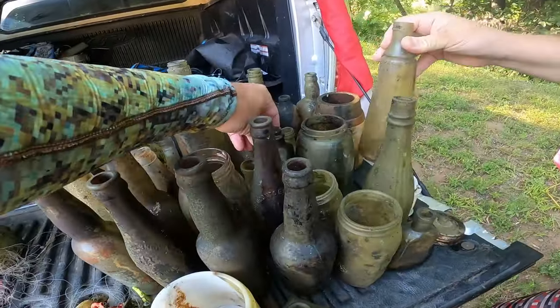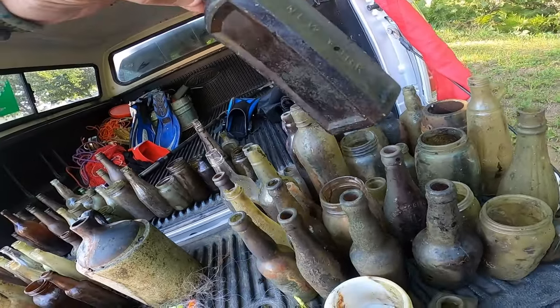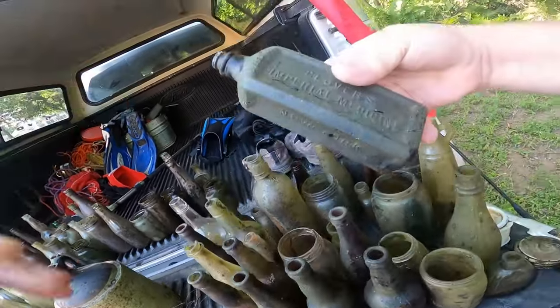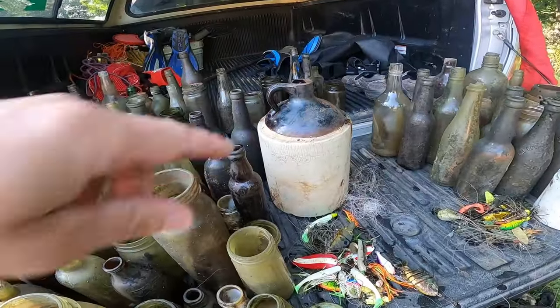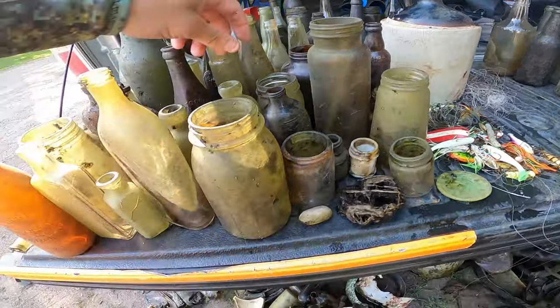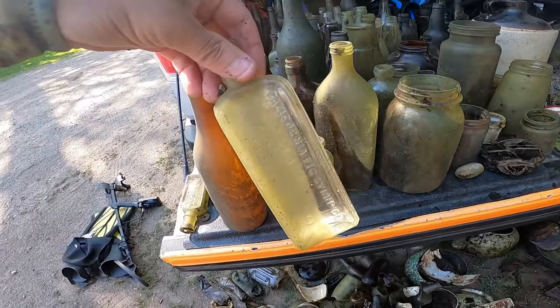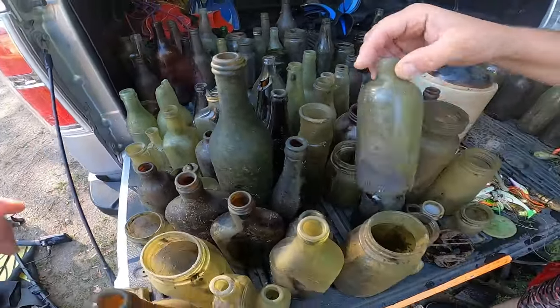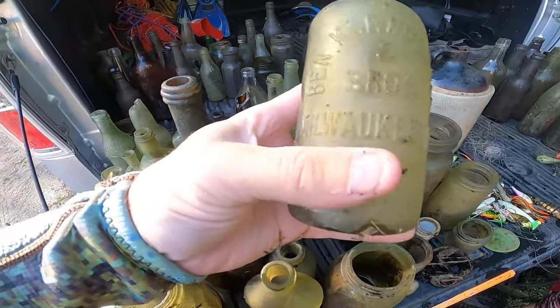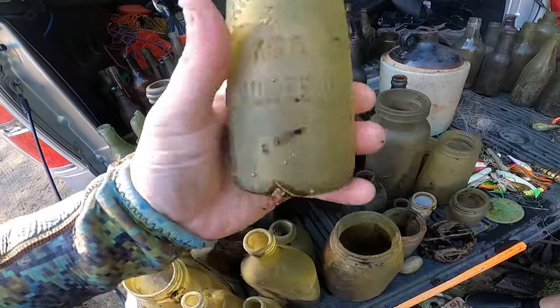Some other really neat ones here. This one, did it say H. Clay Clover? New York. New York. It says it's a Clover Imperial Medicine. Nice. First time I ever pulled one of those out whole. Got a lot of cool bottles here. Let me see here, one of the coolest ones. California Fig Syrup, found two of those. Found several other cool bottles that I've never found before. This one's kind of cool. Yeah, this one is Ben Kornberger Brothers, Milwaukee, Wisconsin.